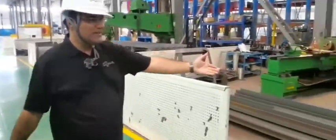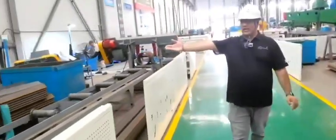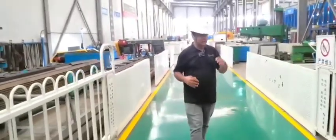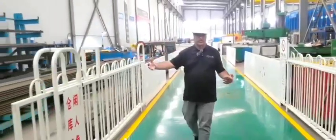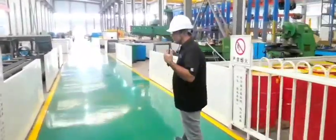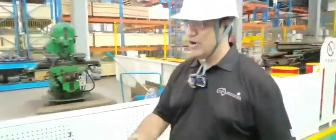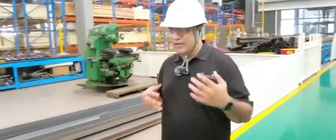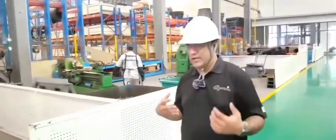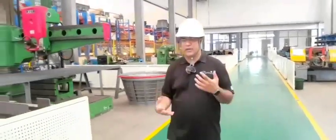As you can see, these are the raw materials which would be used for manufacturing. This is the storage of the raw material. We have a lot of steel in house, ready to go. So once we accept the order, we don't have to worry about the raw materials. We already have a lot of ready stock materials, so we can reduce the lead time, and that is one of the best things to have when you are manufacturing this many equipments. You need to be on time, and one of our core values is to be on time, to deliver before the time, and help our customers with the maintenance.